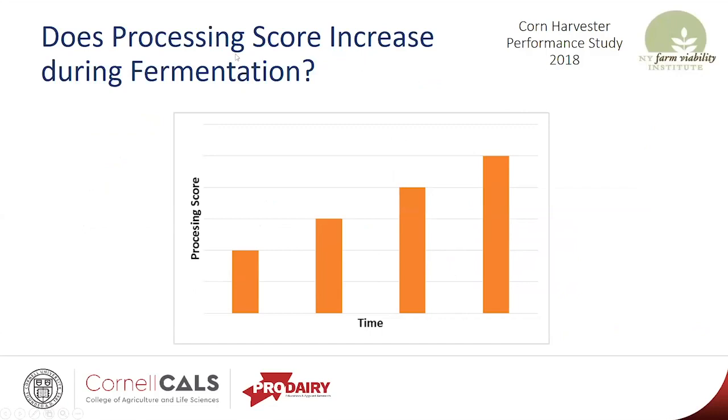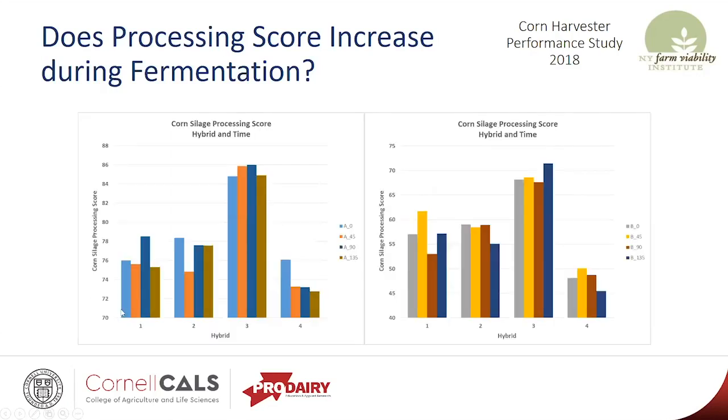We've often gotten the question of, does kernel processing score increase during silage fermentation? We've had a study going the last couple of years looking at corn harvester performance and evaluating kernel processing of different harvesters. Basically this is a little example here. This isn't real data, but if processing score increased with time in fermentation, we'd expect to see a bar graph like that. This is the type of bar graph we've seen over the last couple seasons. Looking at 4 different hybrids and 0 to 135 days fermented, we see no consistent increase in kernel processing score just from fermentation. So what this is suggesting is that it really does matter what our processing score is with our green samples, and we can't rely on fermentation to consistently change that for us.